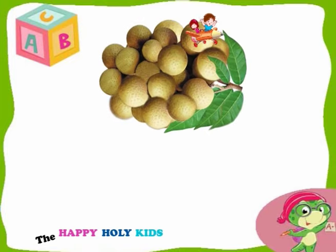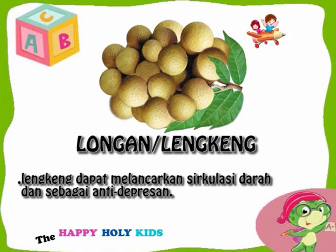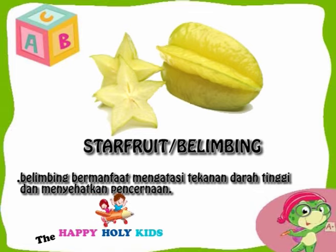What fruit is this? This is longan. Longan can unleash blood circulation and is also useful as an antidepressant. What fruit is it? This is star fruit. Star fruit is beneficial to cope with high blood pressure and also for healthy digestion.